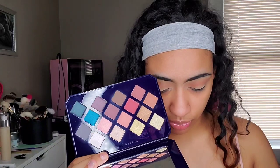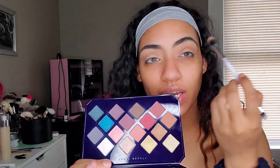So now that that's blended out, I'm going to add a little bit of this shade right here, which is a peachy nude shade, called Quicksand. I'm just going to apply that right over that using the same brush. I love how soft that looks.